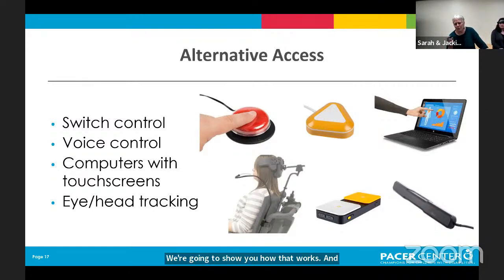The laptop is actually a touch screen, so you might not have thought of that before, but a touch screen is an alternative way to access your computer. It's not requiring touching your keyboard or a mouse, similar with an iPad. At the bottom left, the person in the wheelchair is probably using a sip and puff, some kind of switch that goes into the mouth. It could be one that they move with their head. And the one with the yellow and white buttons is a Bluetooth switch that you can connect to an iPad or other things.